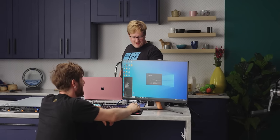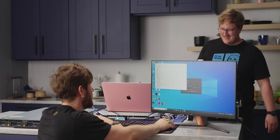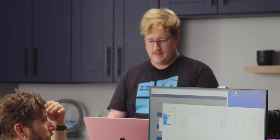You don't even have drivers. What difference does it make? Well, I can get them. I can't even. You're plugged into the Intel card. I can't get drivers. Oh, how am I supposed to get drivers? Let's try smart this. 2.5 gig, man. This is plugged into 10 gig.